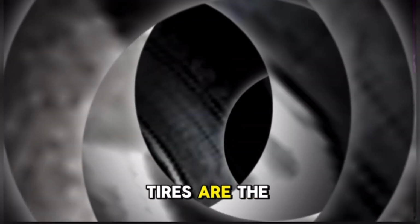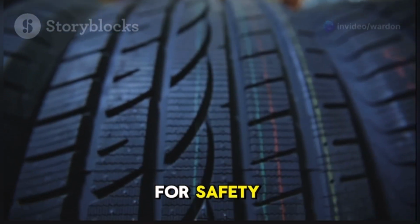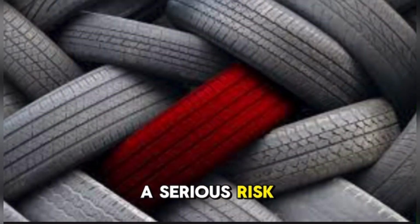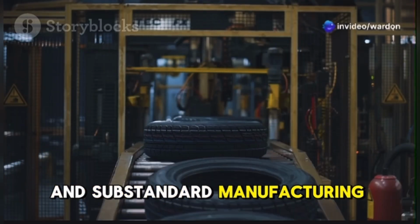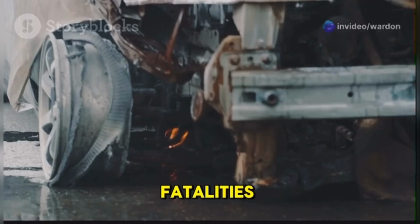Your car tires are the only point of contact between your vehicle and the road. They are crucial for safety, handling, and fuel efficiency. Counterfeit tires pose a serious risk. These tires are often made with inferior materials and substandard manufacturing processes. This can lead to tire failure, accidents, and even fatalities.